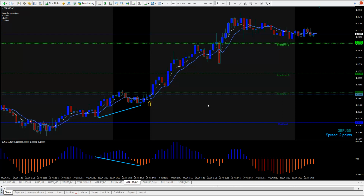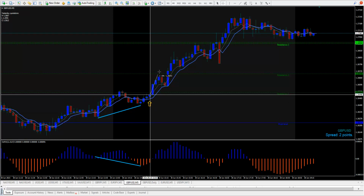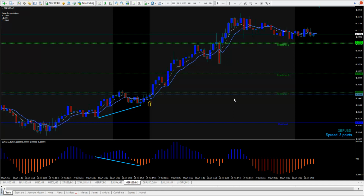Anyway, there's the trade right there. So buy right here, and it went up like 76 points for the pound. Right from the 8 o'clock, it just rallied up with a few dips along the way. There's actually another trade right here. Let me show you. I don't want to leave any trades out.